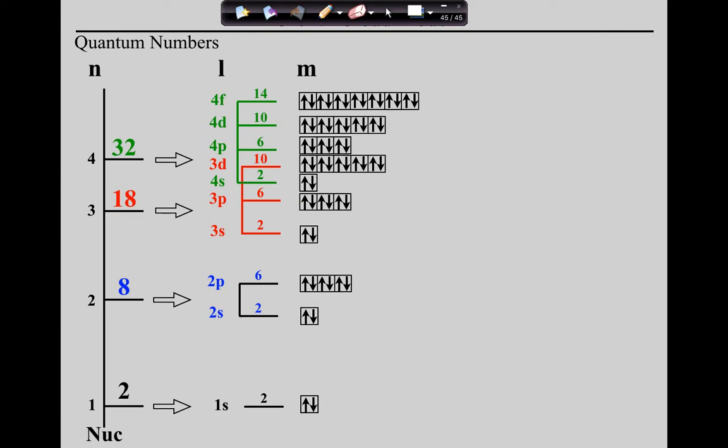Guys, the first day of school, one of your homework assignments was to buy a periodic table. And when you bought a periodic table, guess what you bought? 1S, 2S, 2P, 3S, 3P, 4S, 3D, 4P. That's how the periodic table is put together. You just can't see it. So guys, grab your Sharpies and your pens and let me help you see it.